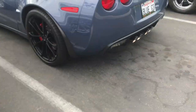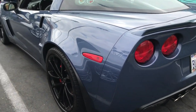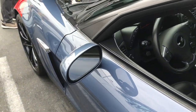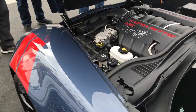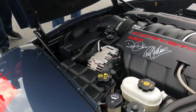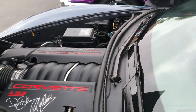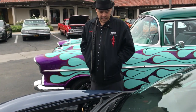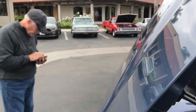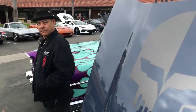Oh, there's the wagon that got the cover the other day. I could have sworn this was Rod's car. The stripe told me it's Rod's car. But you're right. Same scheme, different colors. Yeah, Grand Sport. Same scheme, different color. All right. Here's a sport wagon over here.